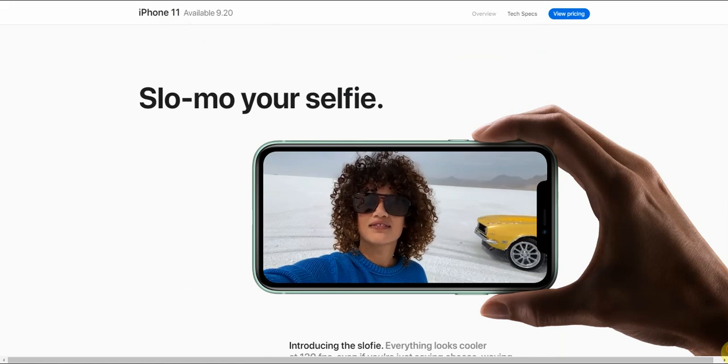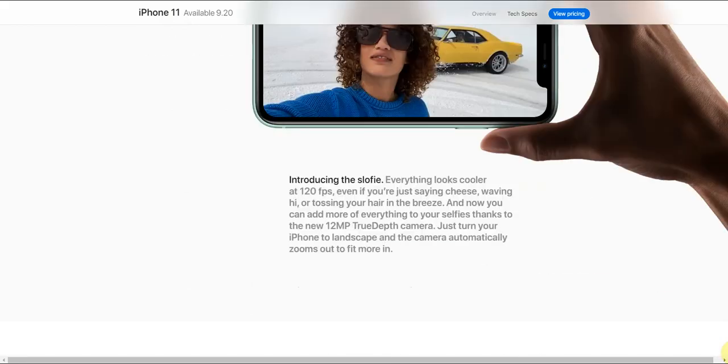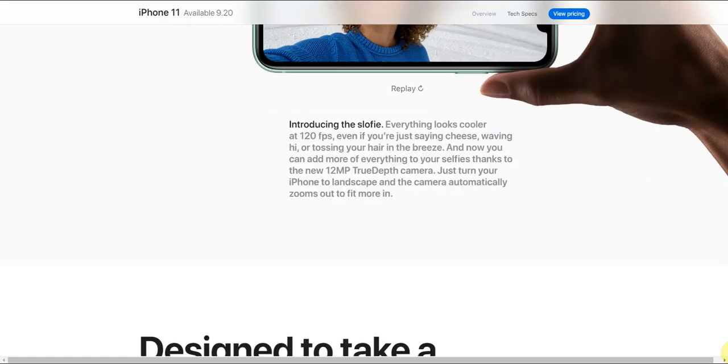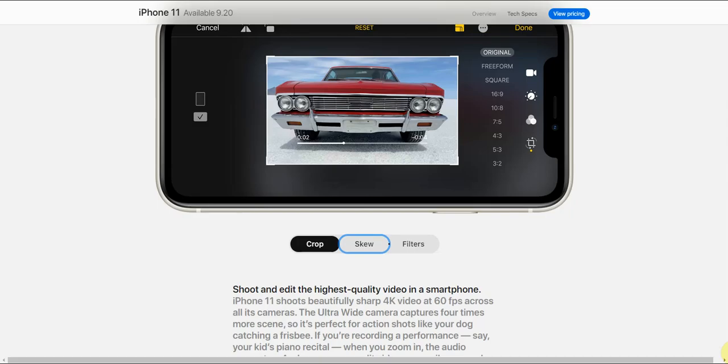So now your selfies. Introducing slofies, I guess. Everything looks cooler at 120 frames per second. And now you can add more to your selfies, and thanks to the new 12-megapixel TrueDepth camera, just turn your iPhone into landscape and the camera automatically zooms out to fit more in. So that's really cool. So I say a slofie, it's 120 frames per second, so pretty nice.